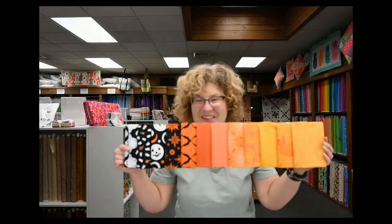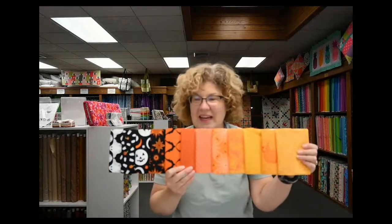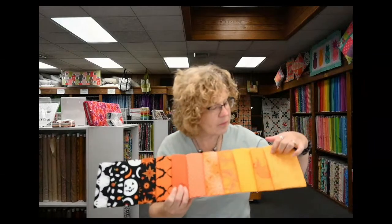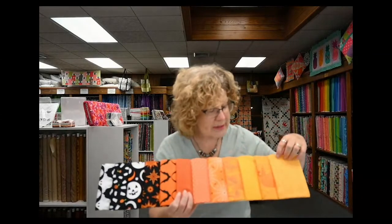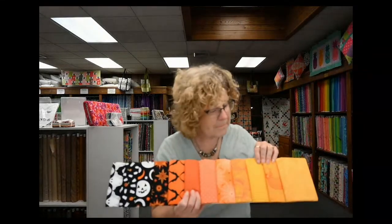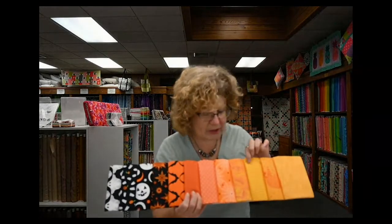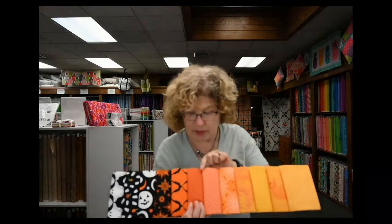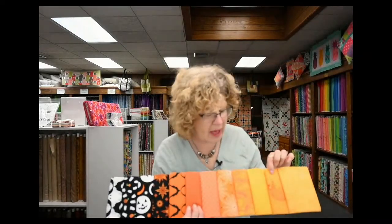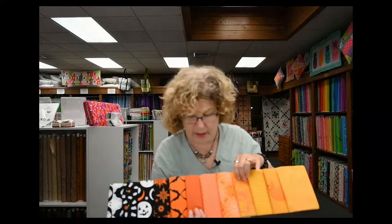And then my favorite pack is a curated Halloween pack that I put together. So it has a combination of Tula solids, Tula blenders. You have your mineral. We have our tiny stripe. We have our tiny dot. We have a solid. And then we have, from the Daydreamer collection, two, the Jaguar, and then this really, really pretty one here.